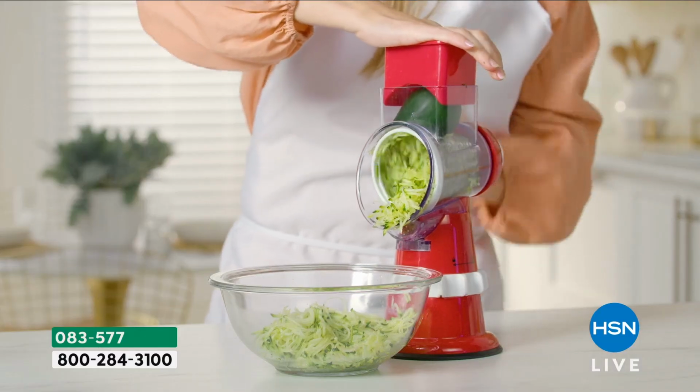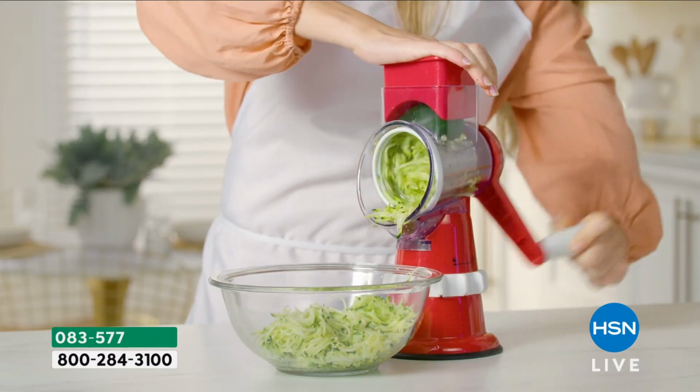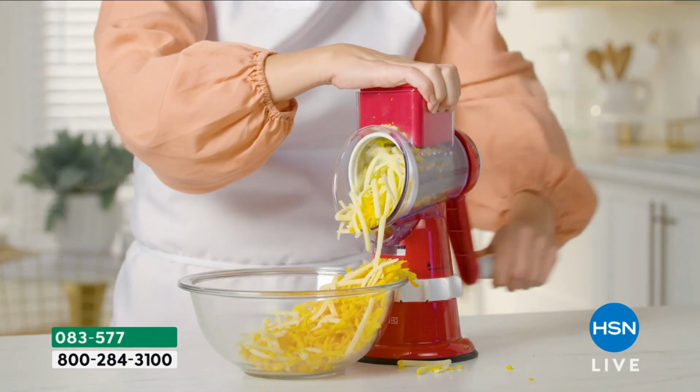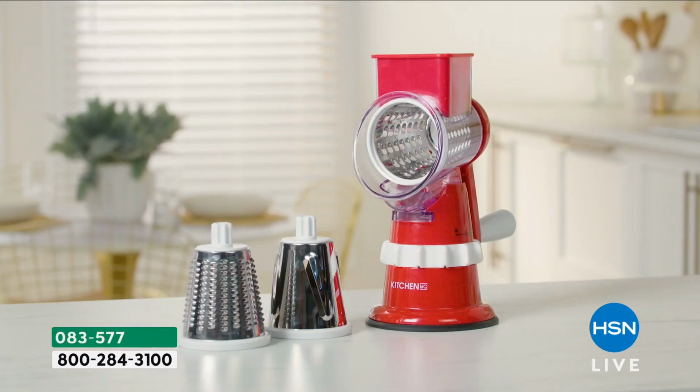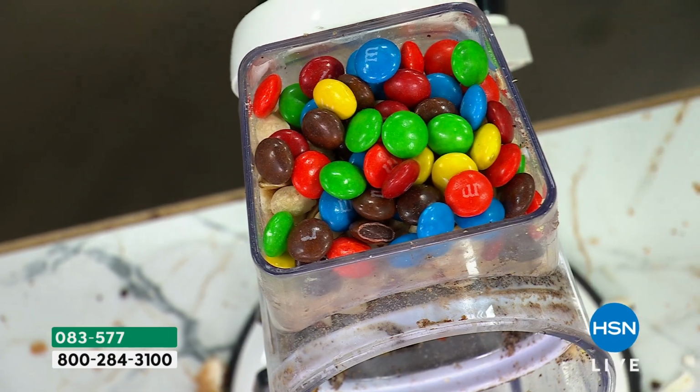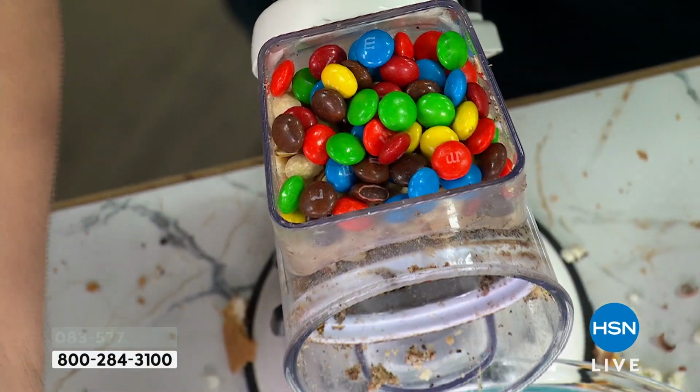You're getting three different interchangeable pieces that you can toss into the dishwasher. Easiest to clean, easy to prep. Start cooking again in your own home. Make your life easier. This would be a wonderful wedding gift. It's a gift for really anybody. And have some fun with the kids.